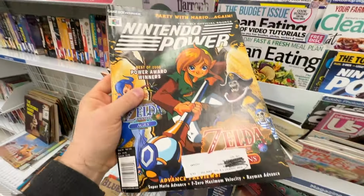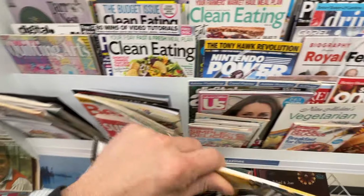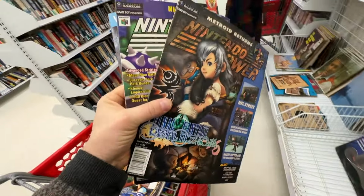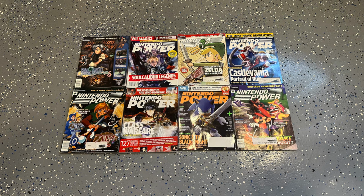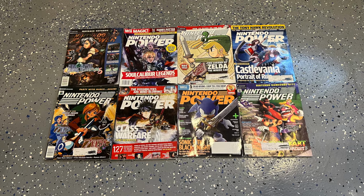One magazine caught my eye at first, and sure enough, it was a Nintendo Power issue. But after I kept digging, I found another, and another, and another, and even more, until I came away with 8 Nintendo Power issues. And these are some of the more modern Nintendo Power issues that range from around the early 2000s to a little closer today, but either way, these were absolutely killer pickups for the price.